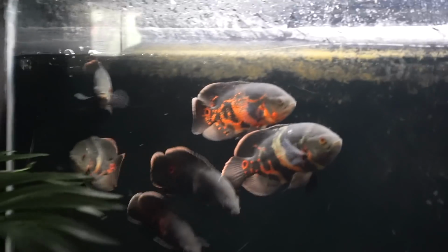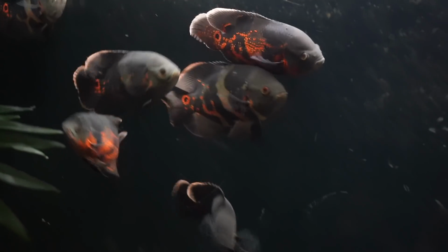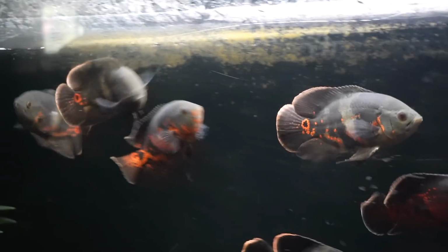But gosh, look at these Oscars. Aren't they gorgeous? Tank's a little messy, but I mean, who cares? Look at that. Look how healthy the fish actually are. So Oscars will come. Studio's going there. Already have a place for the studio in the new gallery. Those 2 smaller tanks, the Oscars. I think the Oscars might even come out to the gallery for a little while.